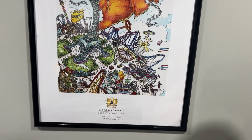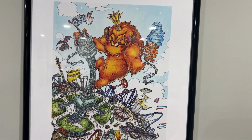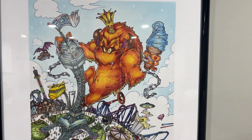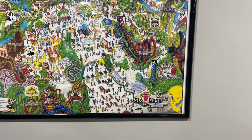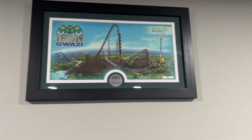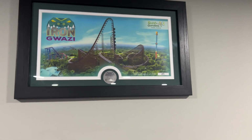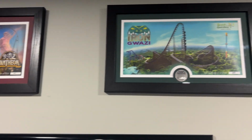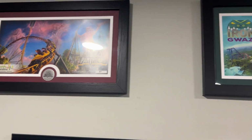And right here is from a competition at Kings Island. They had people create artwork, and this wound up getting first place for the 50th anniversary of Kings Island, with the Beast and Blue Ice Cream being the most prominent features. Over here we have another 2006 Great Adventure map, and right above we have this placard for Iron Gwazi and this placard for Pantheon. All the new for 2022 coasters, at least the major ones from the SeaWorld parks, now United Parks, got one of these. We did not get the one for Icebreaker, but we do have the one for Iron Gwazi and Pantheon.